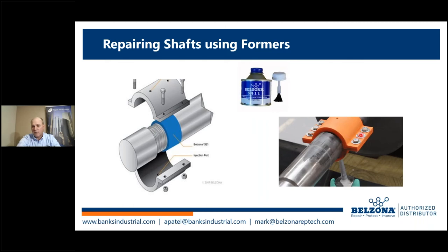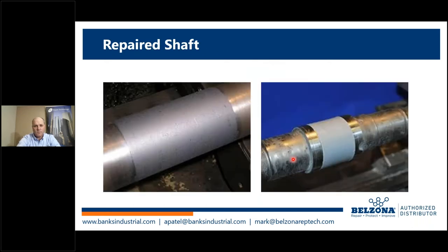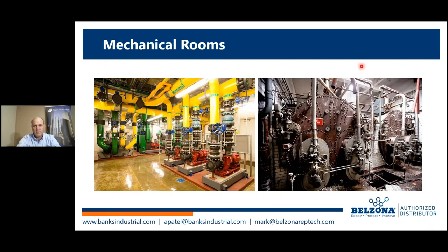So once the Belzona is cured, which only takes a couple hours, we break this clamp off and we are left with a brand new shaft area that we can slide our bearing onto. Go right back in service. All right, so now we're done on the roof. Let's move down to the mechanical room.